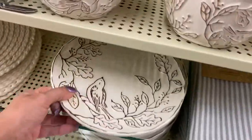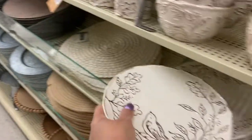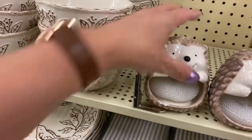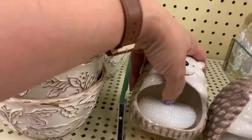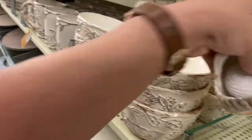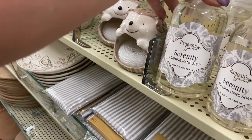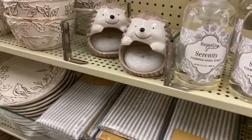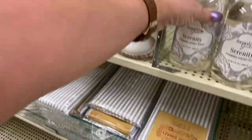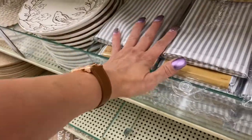And here are the plates. So these plates here, guys, are $9.99. I like these. This is the hedgehog, where you would put your little scouring pad. Those are $5.99. And then here is your foaming hand soap, and that's called Serenity. That, guys, I think they're all the same price. $9.99. And here's your napkins. So your napkins are $11.99.